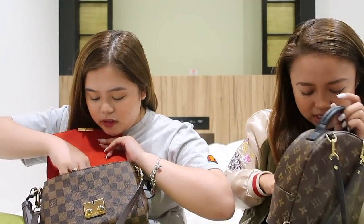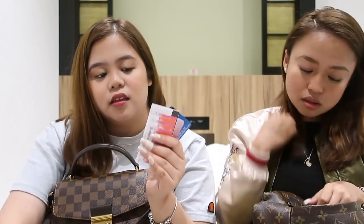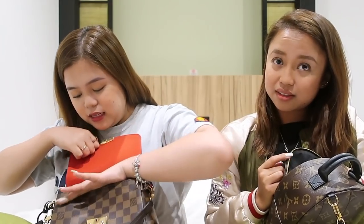Are you done? Yeah, I'm done na. So, passports, and then, what's this? Okay, so we went to Serendipity. I took this as a souvenir, and then sugar rush. And then ito, Takashimaya trash card, and then ATM and ID. And then, lastly, since we're here for work, I have my calling cards with me.